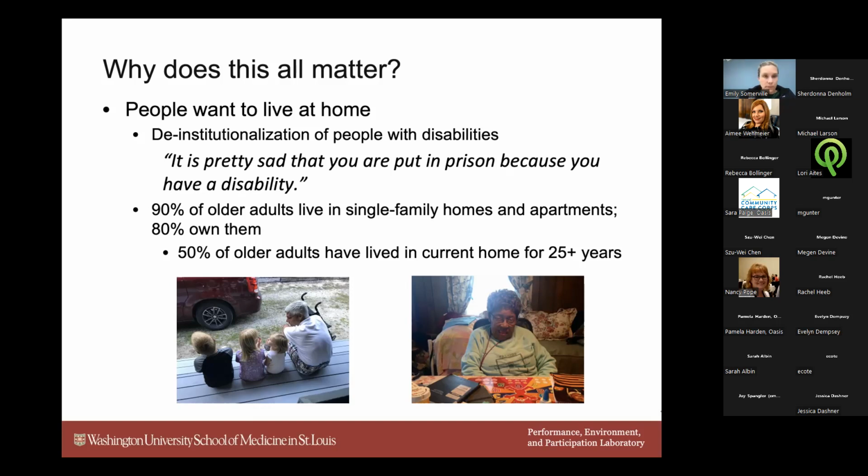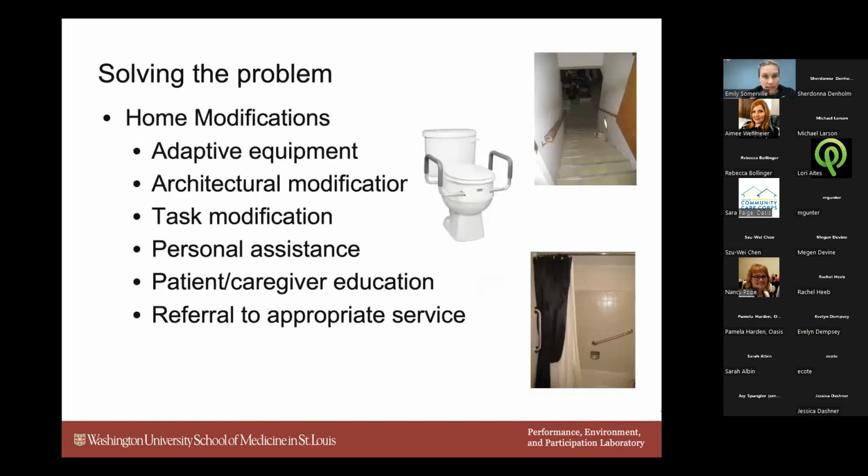It's where they've raised their families. It's where they have grandkids. It's where they celebrate milestones. And so it's important that we don't just ignore this situation, and that we actually do something about making it possible for people to be safe and independent. So one of the ways that we have worked to do this is to provide home modifications to change the way that the environment is set up to encourage and promote safety and independence in the home.